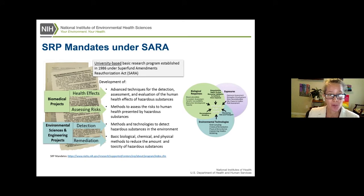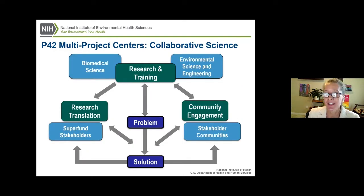What you see on the right is just an idea of the kinds of science that we support. I hope that what you see is that it's pretty diverse. And what you're also seeing is that I am focusing on the P42 center grants here. I'll take you through some of the data science and management activities that we're involved with that are really focusing on the P42s in mind. You just saw the diversity of science that the P42 grants are tasked with. That is biomedical research projects, as well as environmental science and engineering projects. And those are all coming together to support a center's research goals.